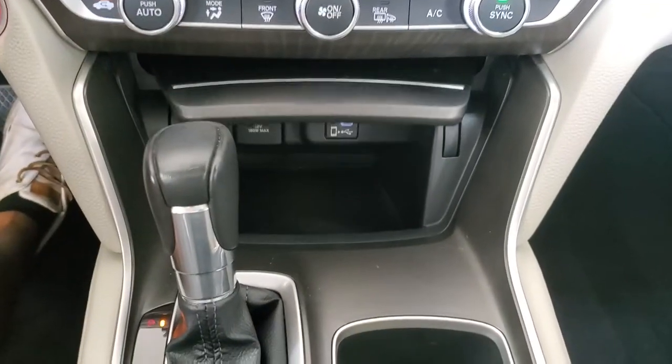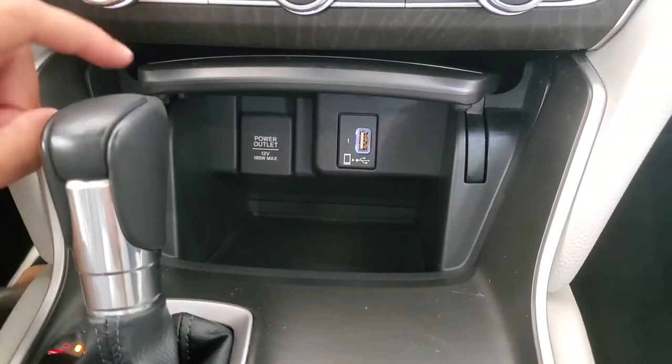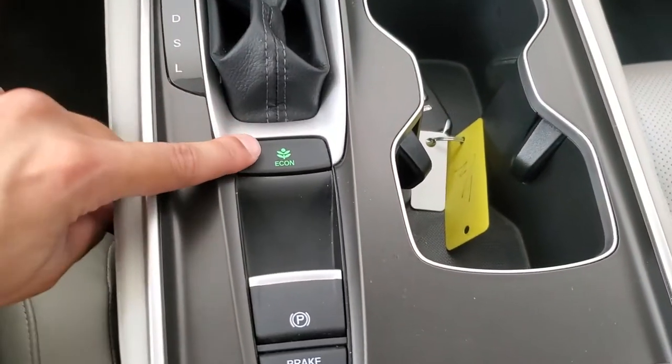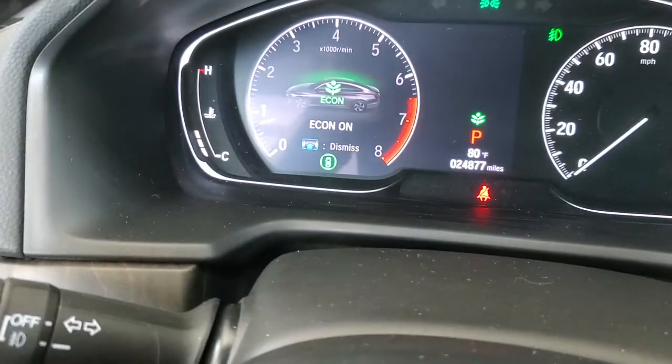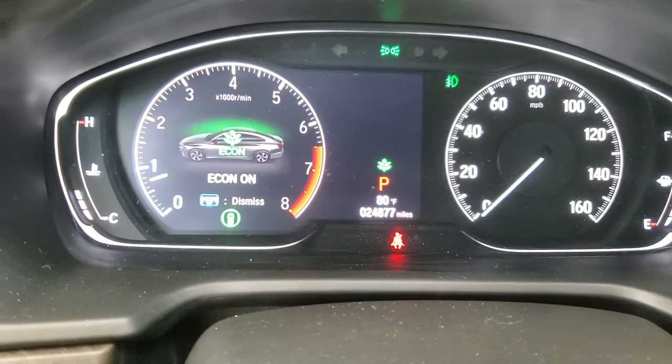Down below we have a cubby here which does have a USB port as well as a 12 volt power outlet inside. Looking at our center console, we have our econ mode here. That econ mode, when pressed, will display a message on the screen indicating whether it's on or off.